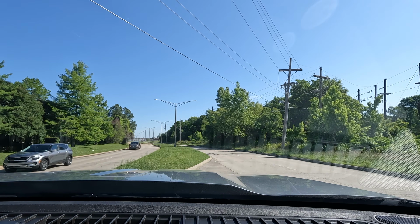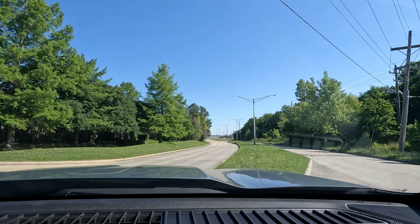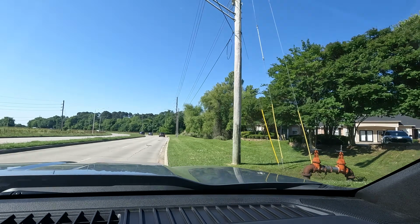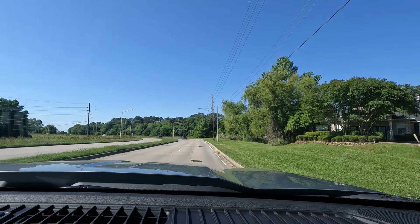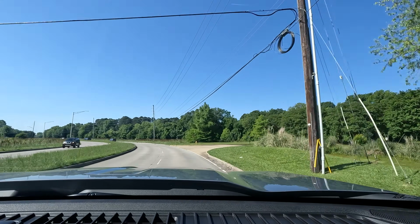Now we're about to find out about our turning radius. So let's see how we do here. I'm pretty sure it's not going to be too much trouble. Barely made it as I needed to right there. Maybe not the best turning radius, but you know what? It got the job done and we're okay.